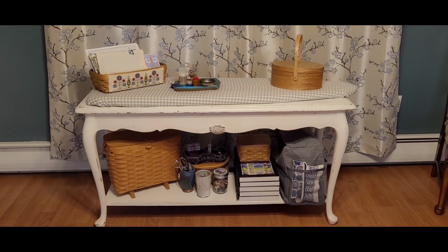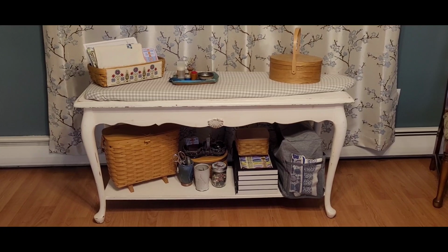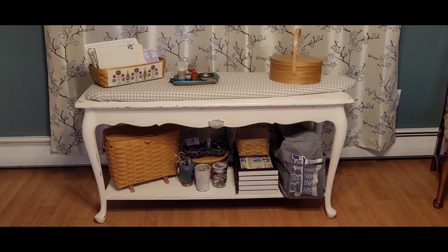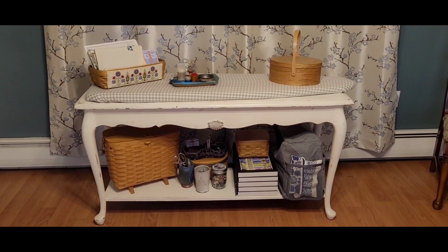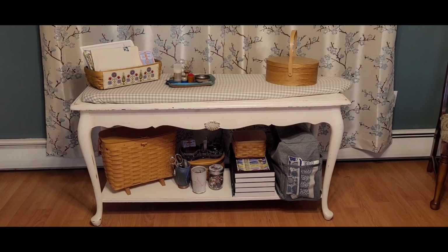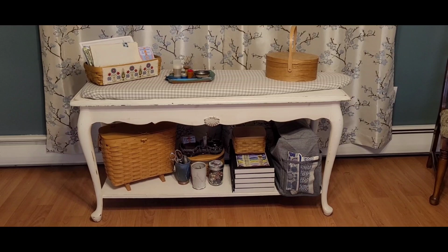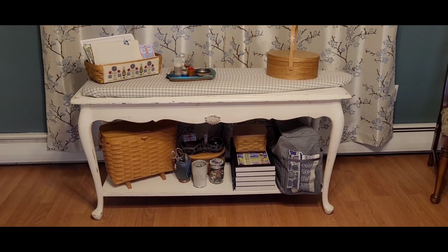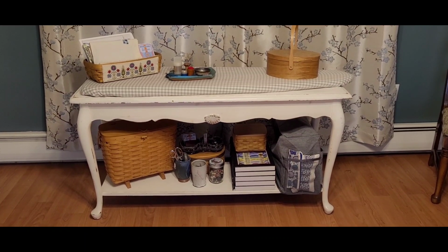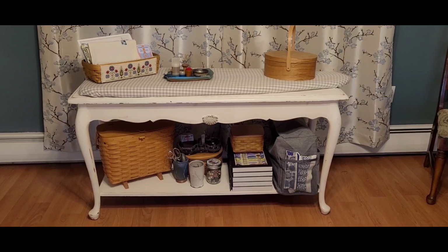Hi guys, we're back for part 2. So where did the sewing and cross stitch stuff go? It went in our dining room. That's a perfectly normal place to keep this, but it works. This is the table that I mentioned being in the sewing room, and I am going to walk up and show you things more closely and pull some things out.